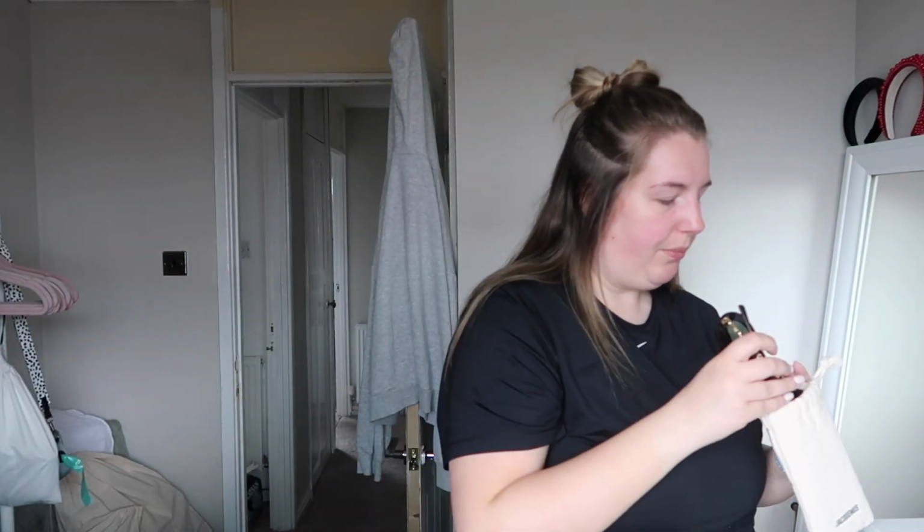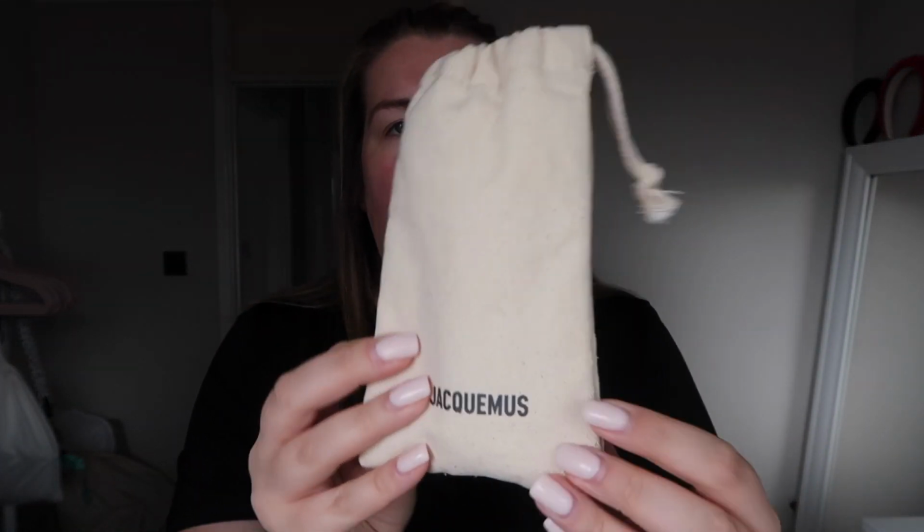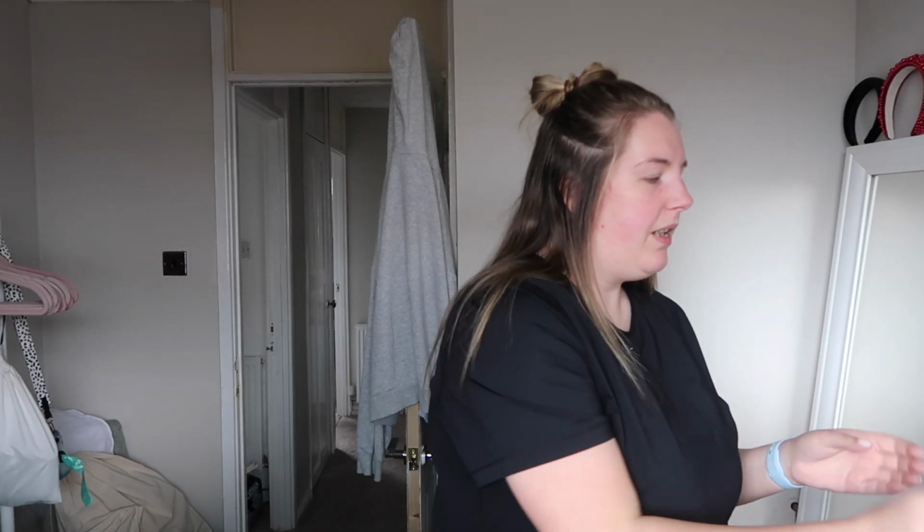Again, they were just such a good price, and I've been looking at these for, I think they came out the year before last, and they just come in a nice Jacquemus pouch. This is what it looked like the off-white ones came in, so a bit disappointed.